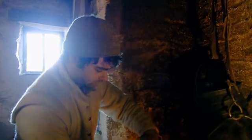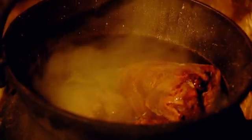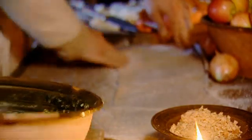Then it says, then take for the pudding some grated bread, a little flour, 3 or 4 eggs and a little cream. Take marrow and or beef suet. I think I'm going to use butter, actually, instead. Mace, nutmeg and cinnamon to your taste and a little sack. Oh, you're a strong chap. There you go, Fonz. Thank you.